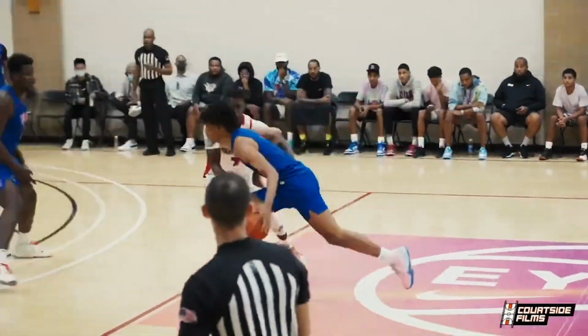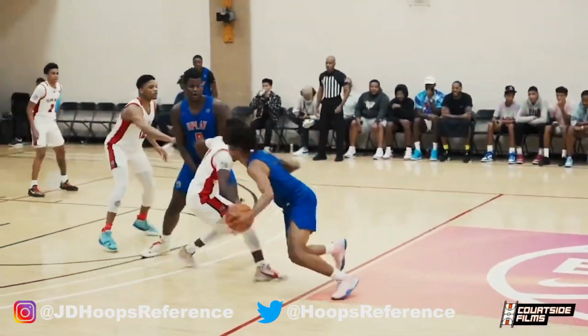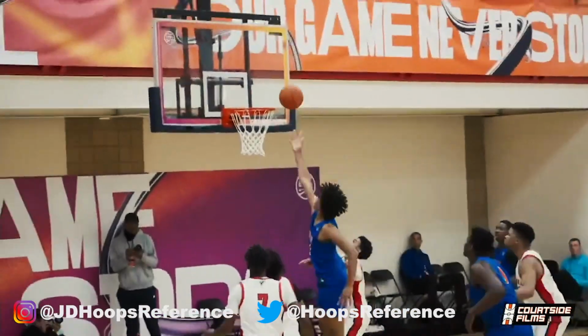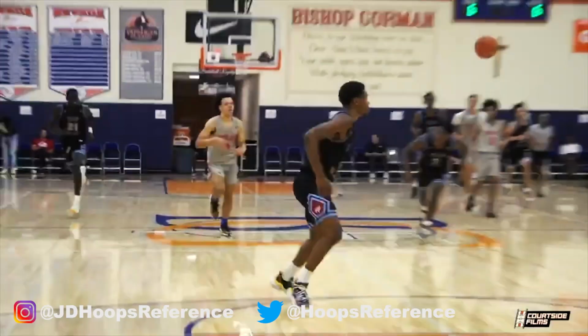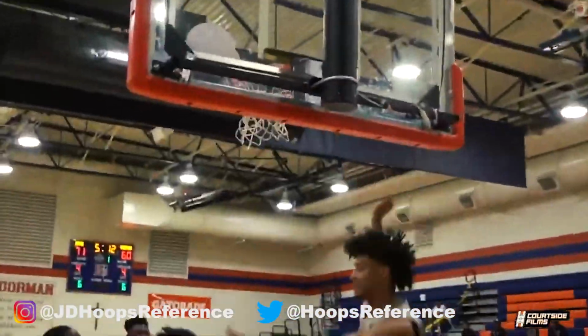Another month has come and gone in the basketball world, and while most of the attention goes towards the professionals battling it out on a nightly basis, it's time to shift our attention down to the next generation of stars by making another installment of my monthly mock draft series.